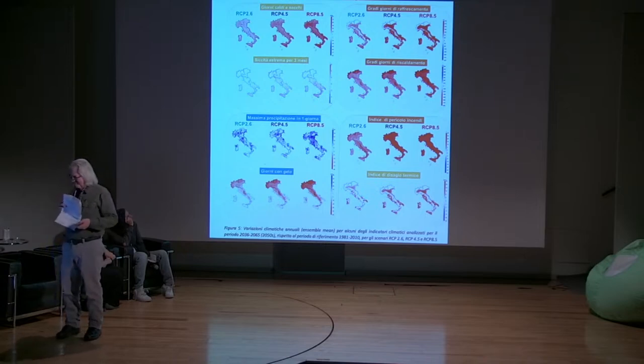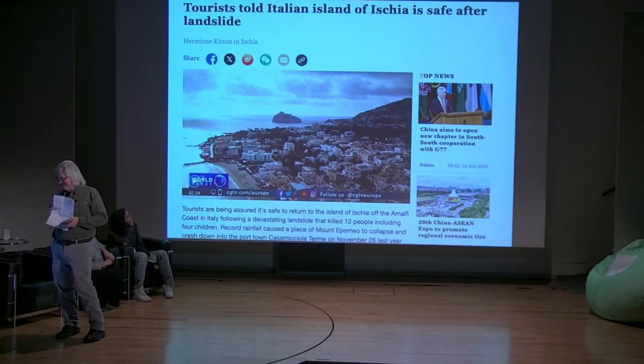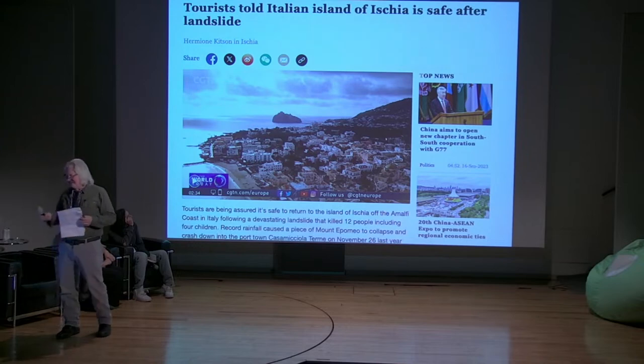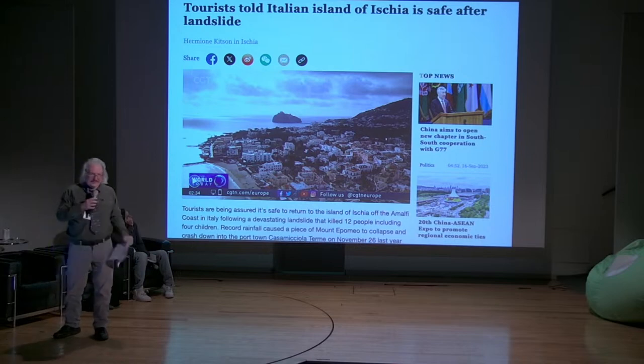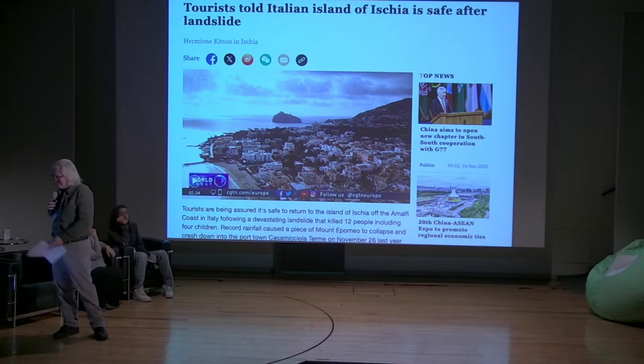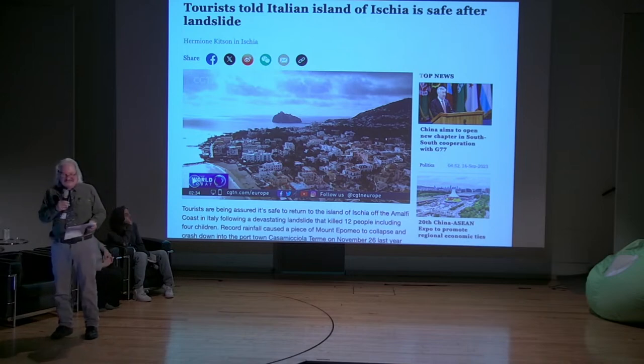Okay, these are kind of maps. I mean, they look a bit abstract. What's it like to live this? Okay, this is Ischia. This is a super typical Italian reaction to climate crisis, by the way. Will it frighten the tourists? Okay, what about the people on the island? To hell with the tourists. Nobody cares if they're safe.